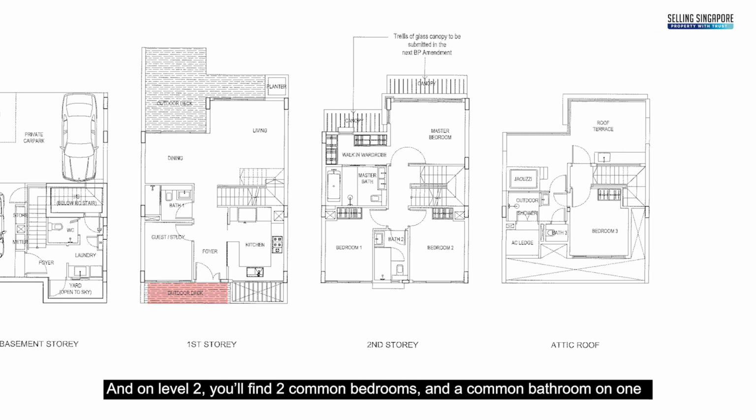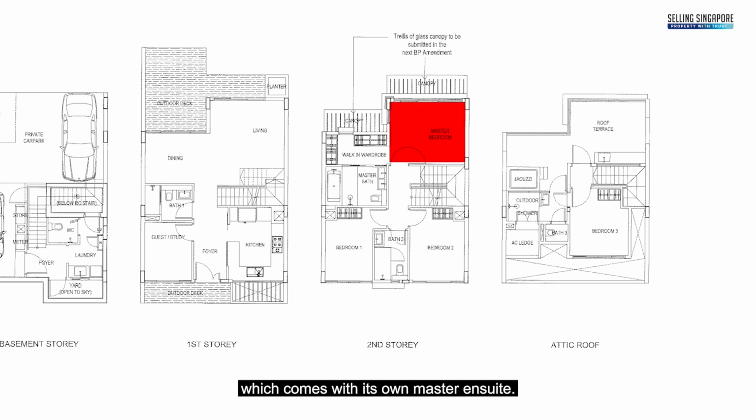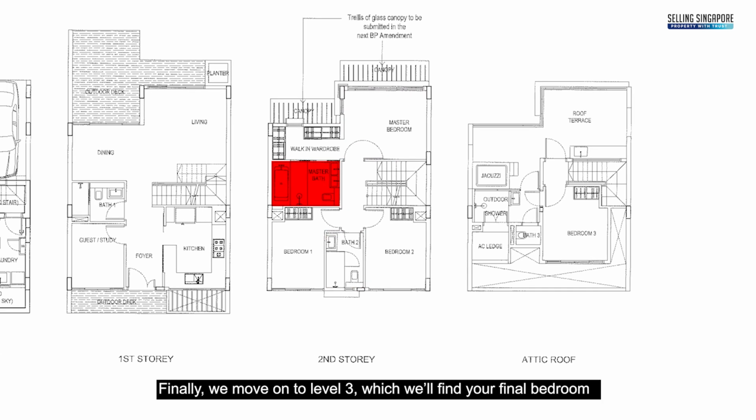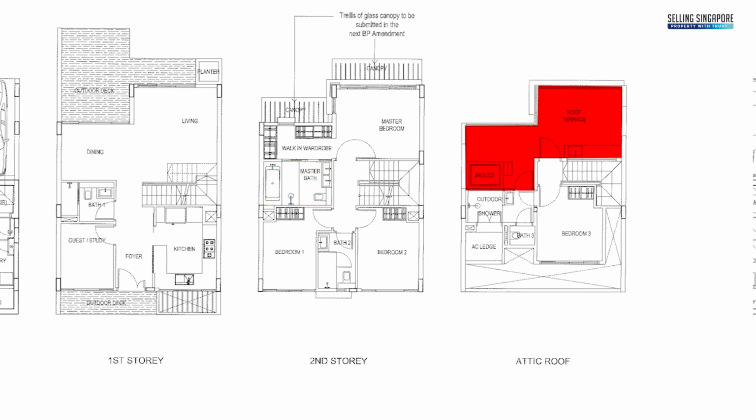And on level 2, you'll find 2 common bedrooms and a common bathroom on one side, and on the other side you'll find the master bedroom which comes with its own master ensuite. Finally, we move on to level 3, where you will find your final bedroom and an outdoor terrace.